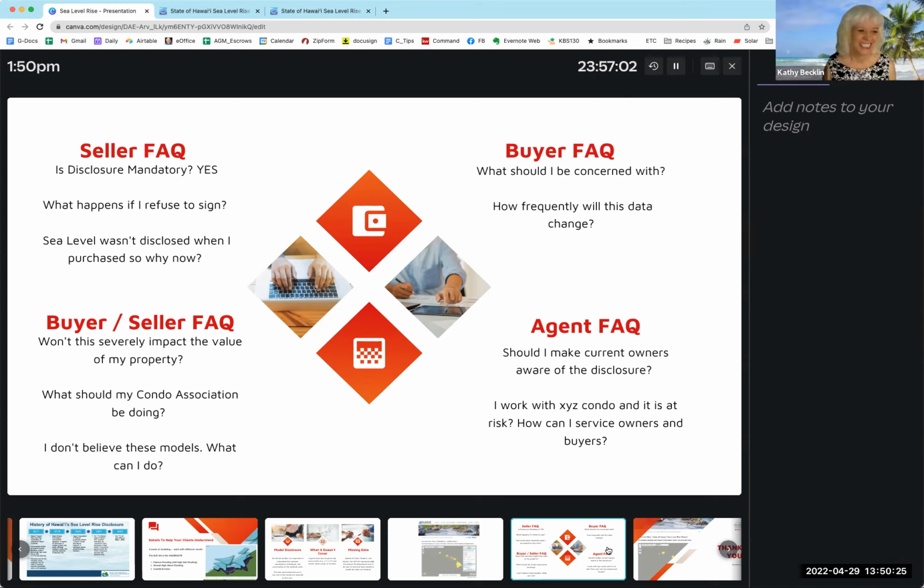That's true. So I'm sure we'll have sellers that go, this was never disclosed to me when I purchased it 2 years ago. So why are you telling me about this now? Because it was not law until now, and now it is, and we're here to educate as best as possible, but guide you to make sure you disclose appropriately and make good decisions.